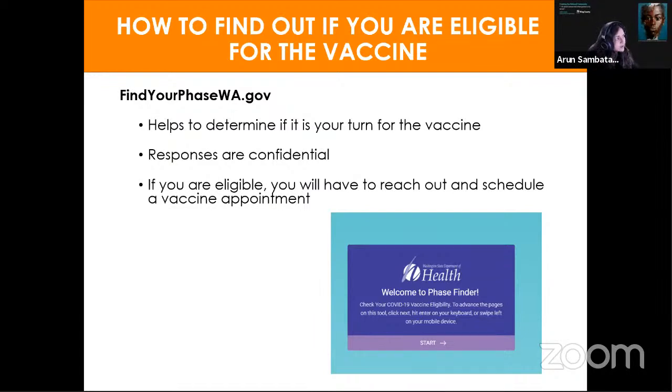It's called the findyourphase.washington.gov Phase Finder. And it's run and managed by the Department of Health. And it helps you determine if it's your turn to get the vaccine.